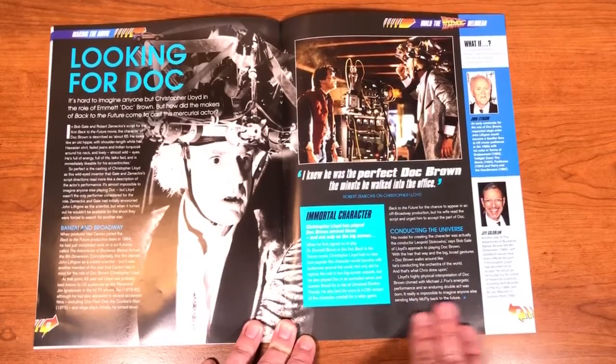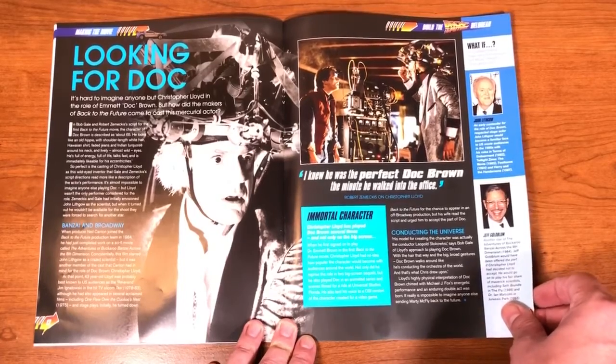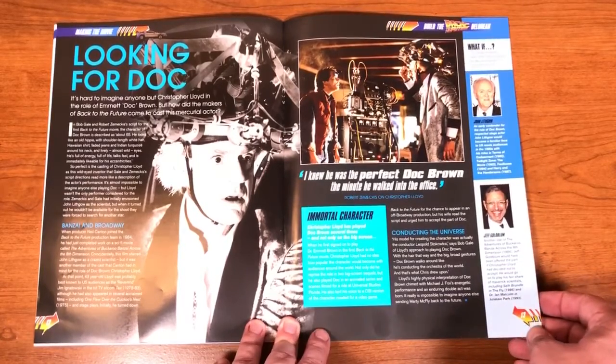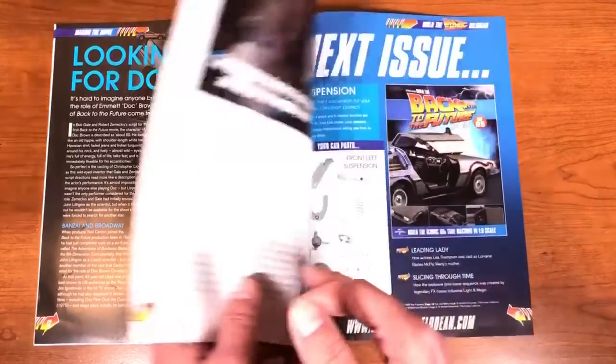So they used him for all 3 of the films. They used him for an animated series. They used him for the Universal ride, and they also used him in the video game. So he did voices every single time for Doc Brown.